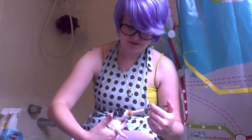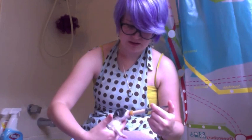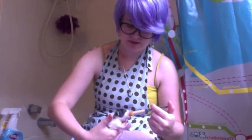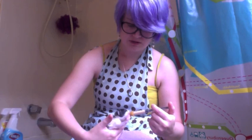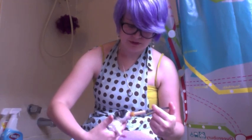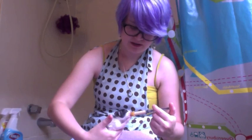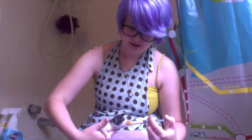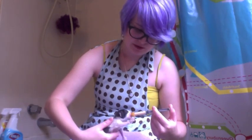And you have to press very slowly. You don't want to press too hard. If you press too hard, then you could force the milk into their lungs and they'll aspirate it. And that's no good. It can cause pneumonia, which causes dead kittens, which nobody likes. So just keep an eye on them. Usually you can tell if you're doing that because the milk will bubble out of their nose.